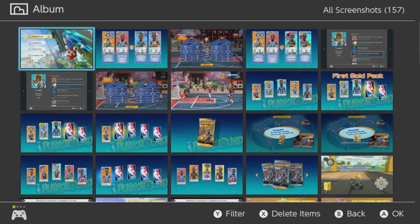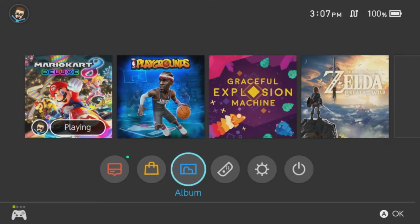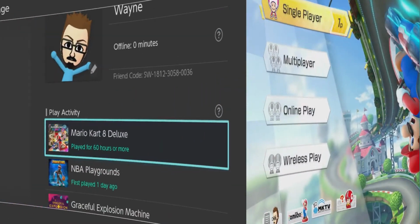But maybe the picture or the screenshot you're taking, you know you're instantly going to be uploading it to the internet, to your social media sites. You know that for a fact. So that's why if Nintendo gives us two different ways to take screenshots, pressing it once to take one and it puts it in your album, maybe you don't want to share it, but you still want to keep it. But maybe you want to upload it instantly. You hold it down for 3 seconds, it takes a screenshot, and then it instantly goes straight to a menu that automatically lets you share it to social media. That would be a very nice feature right there.